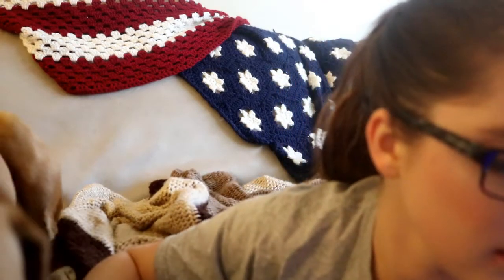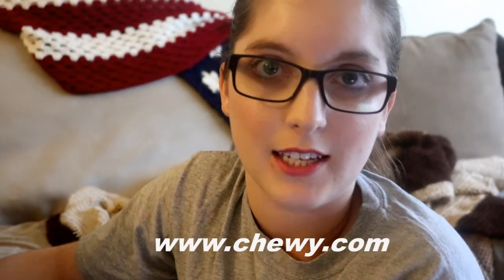This one is actually rated pretty high on Amazon. This is the Outward Hound Hedgehogz plush dog toy, with a Z. You can buy this on Chewy, and I'll link it down below. You can also buy it on Amazon as well. This has 4 out of 5 stars with 159 reviews. That's pretty good on Chewy.